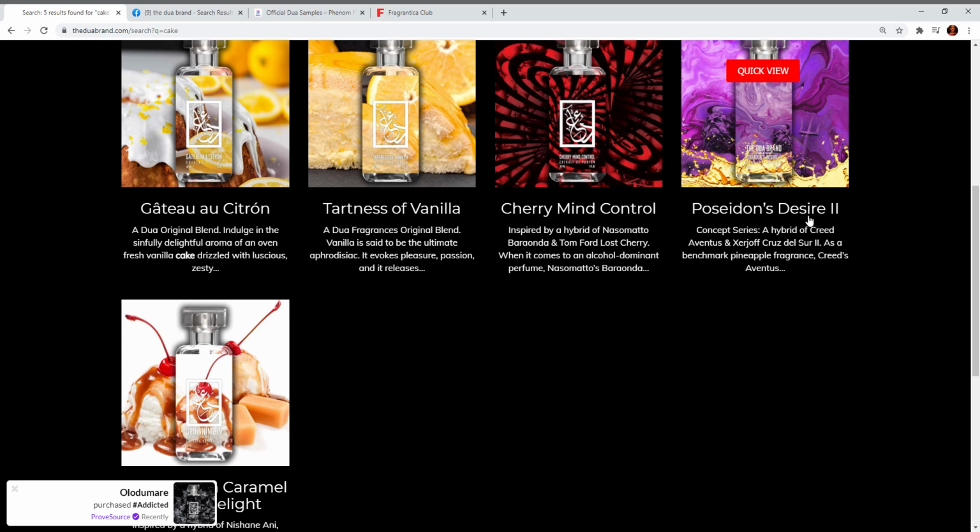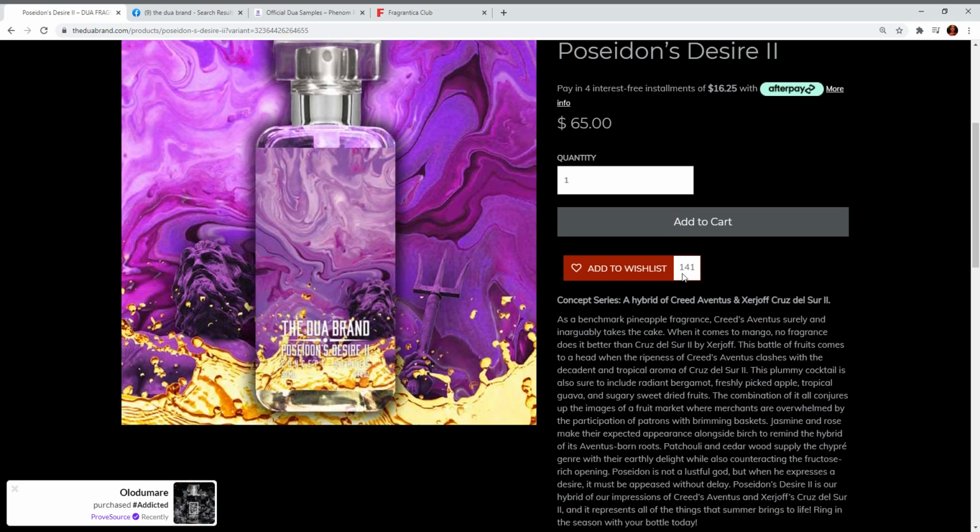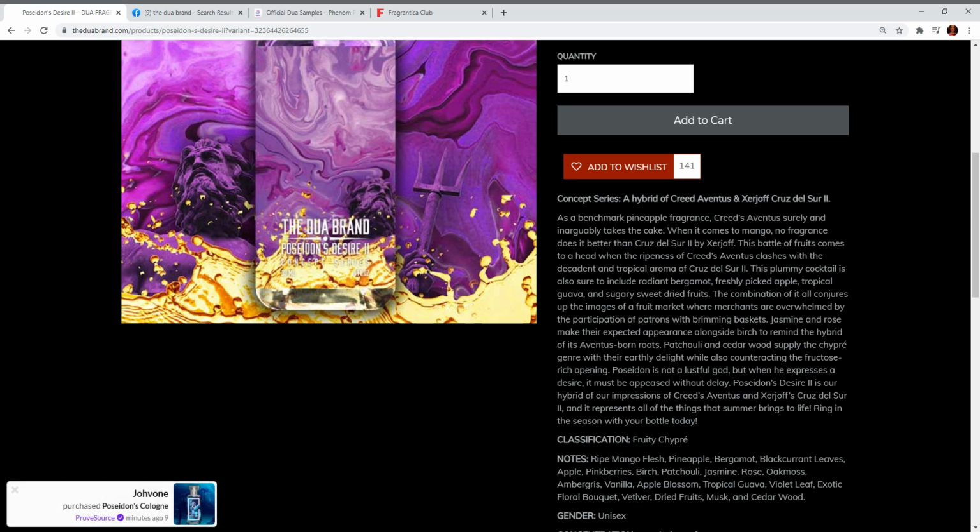So here's Poseidon's Desire 2. Let's see why they called this one a cake scent. 141 people have this on their wish list. And this is a hybrid of Creed Aventus and Xerjoff Cruz del Sur 2. So if you're like me, or at least when I first started, some of these names, you might have heard of them, but what is that really telling you? So you can read the lengthy description.